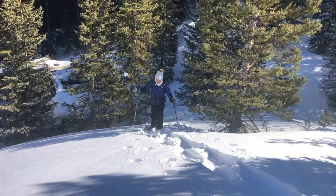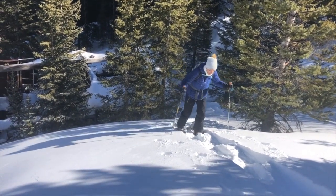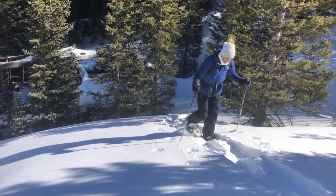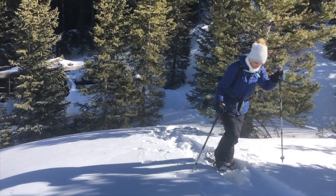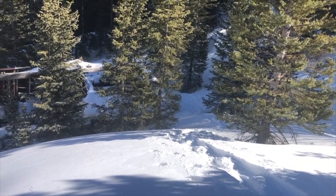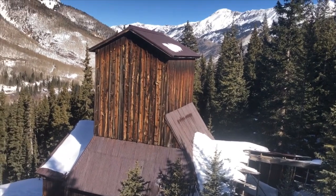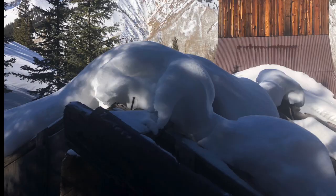Ruthless is ruthless. Especially when the trail's been broken for me. She does like to give the leader a hard time. Yep. Gorgeous.